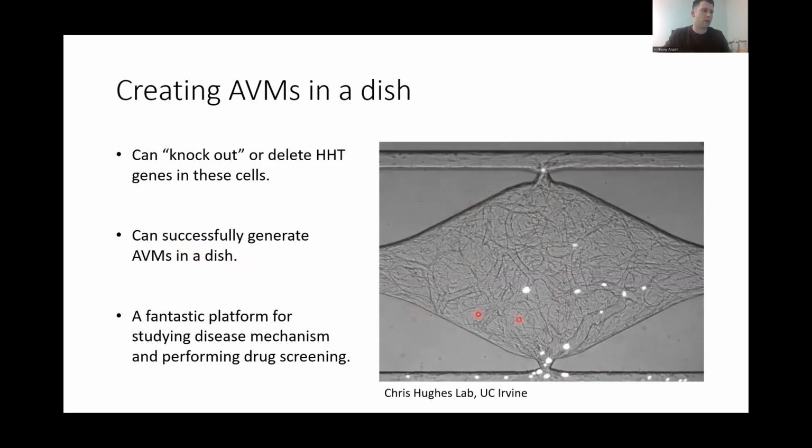And I'll play these. So these are fluorescent beads that are flowing through this AVM right here that you can see through from this side to this side. So they've done a really, really cool job in being able to create just a really fantastic model for looking at AVM disease mechanisms, but really for being able to perform really high throughput drug screening. So you can take this AVM in a dish and you can test hundreds of drugs all at the same time and see if they can reverse these AVMs.